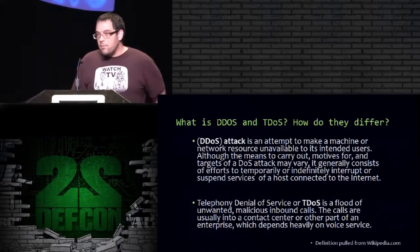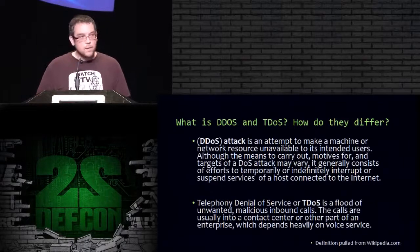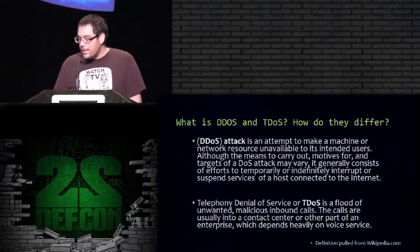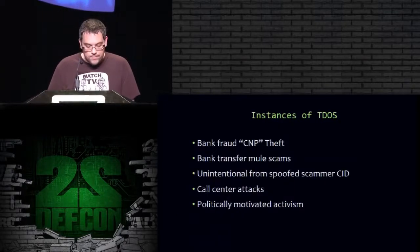Basically, there's either PRI, and a lot of people don't have POTS, plain old telephone service, for the most part anymore. Most of it's getting switched to SIP trunk and PRI services, so it is definitely in the wake now that it's more on the internet.